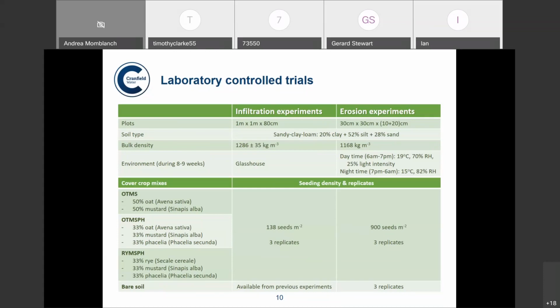While for the erosion experiments, because the boxes had to fit in the erosion flume, we had to go for a much smaller plot that was 30 centimeters long and 30 centimeters wide. One note here is that the erosion flume only allowed 10 centimeters depth for the boxes, but we wanted the roots to grow as much as possible. So we put two boxes, one of 20 centimeters, and on top of that, another one with a perforated bottom of 10 centimeters. So we allowed the crops to grow for a little bit more than 2 months in this 30 centimeters deep box. And then at the time of running the experiments, we removed the 20 centimeters box from the bottom, and then we could use the 30 by 30 by 10 to fit it in the erosion flume.